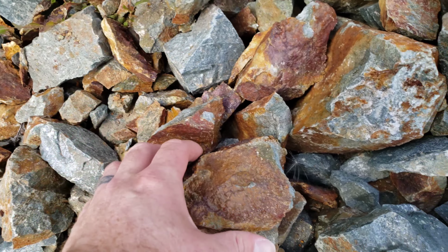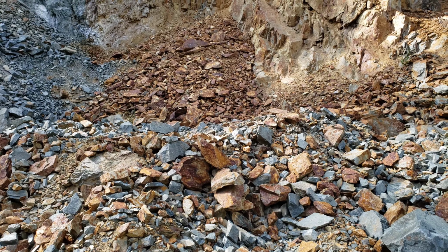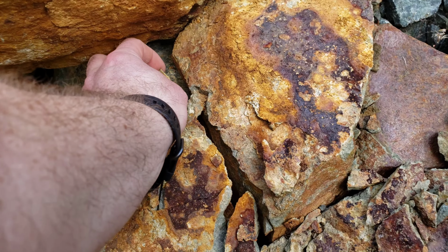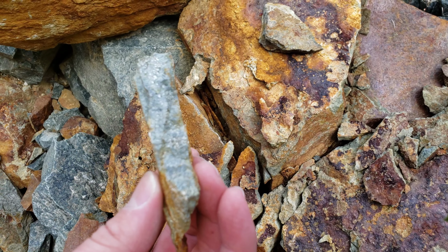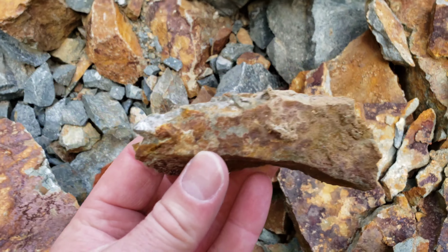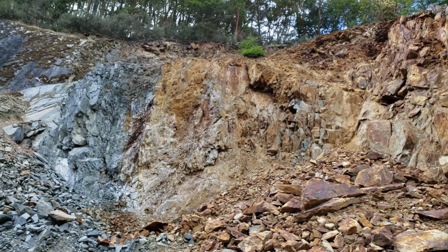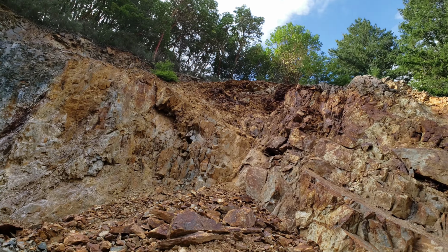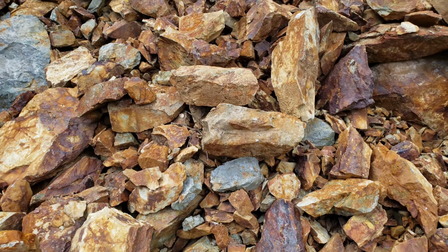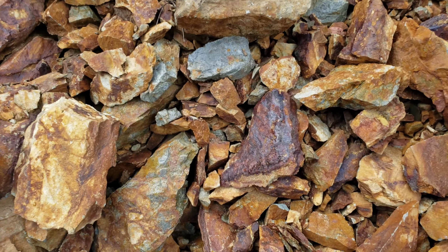You can just see how much iron pyrite is all over the place. So just loaded with iron all over the place. Some decent gold bearing mineral. Just look at how ready to collapse that is. So we're going to hammer a couple samples. We're actually going to be sending out some of this for analysis in the near future for the lab.